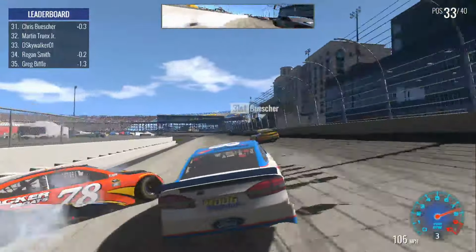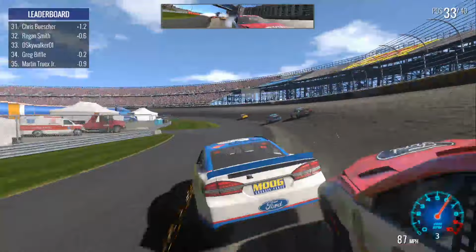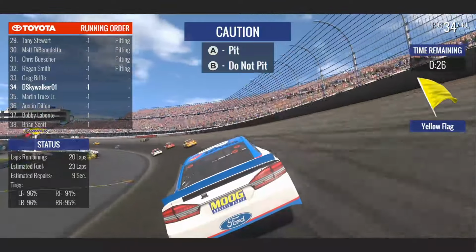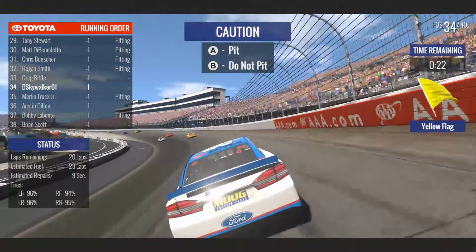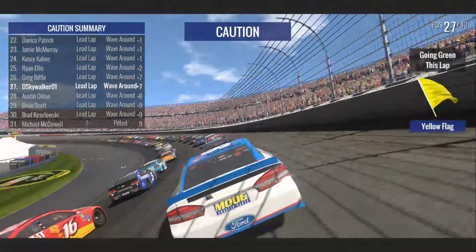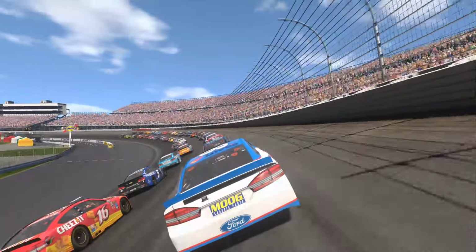Trying to go around him, but having problems. And that brought out the yellow. Being a lap down, should I pit? I feel like I'm not going to. I'm going to take a strategy call here. So yeah, I made the right decision. I got back on the lead lap with a wave around to 27th.